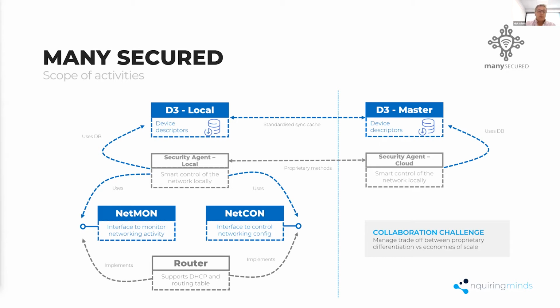And in this slide here, you'll see the security agent local, the security agent cloud. That's where a lot of the smarts will reside, and what will realistically be a differentiating smart intelligence for a number of different organizations going forward. And the NetMon, the NetCon, the D3 have been designed to be secure, interoperable interfaces to directly support that innovation, so that they don't contradict it, they don't compete with it, but the intention is they make it more scalable and allow us to deploy some of these smarter, intelligent security interventions at scale. That is the clear aim of what we're trying to do.